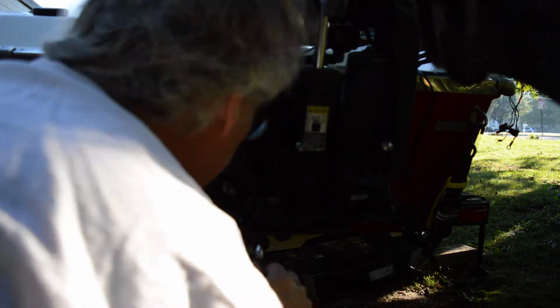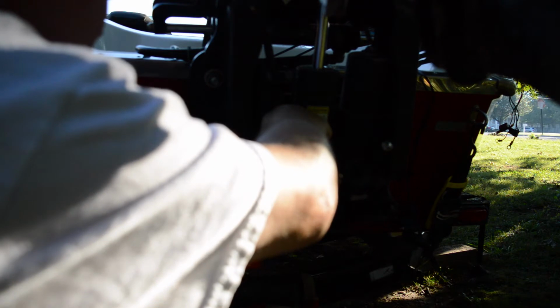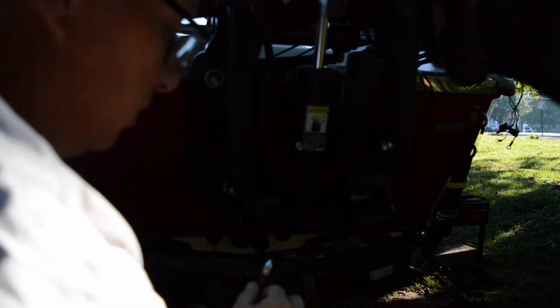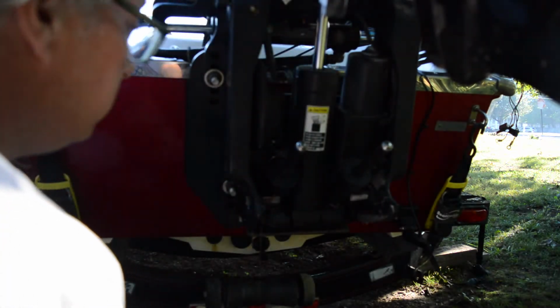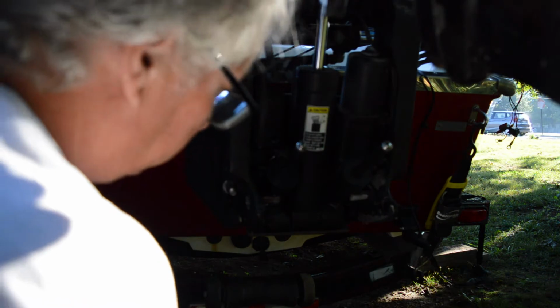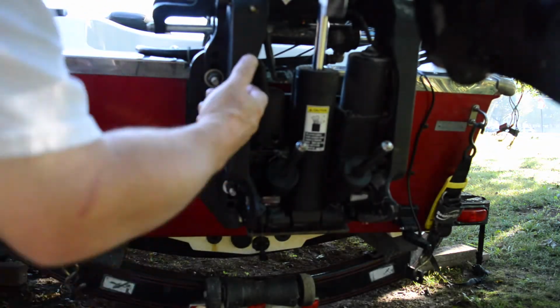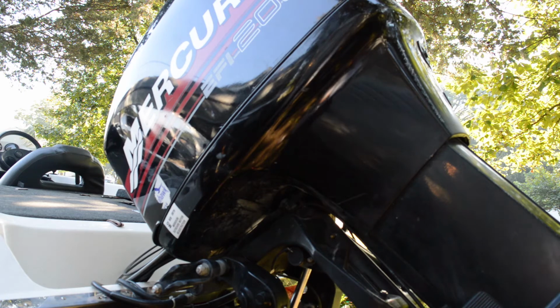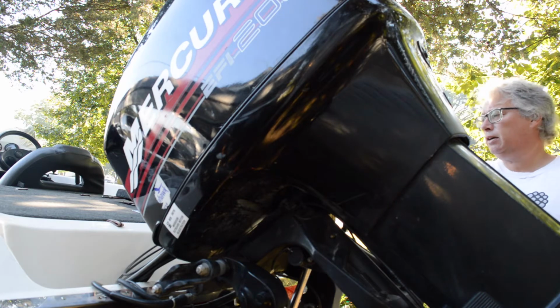That one's full. Let's just do it again. You'll see, it's just running down. That's how to overfill it. So we're going to let it settle out. Okay, so I put some fluid in it. Now let's cycle her up and down a couple of times.